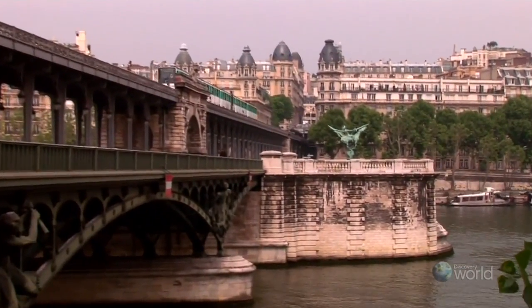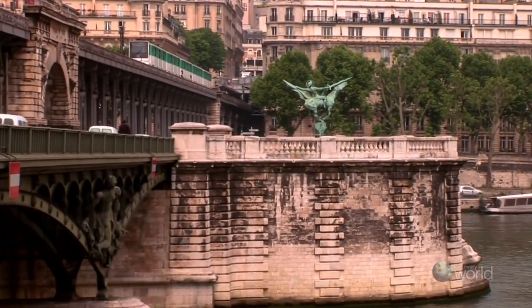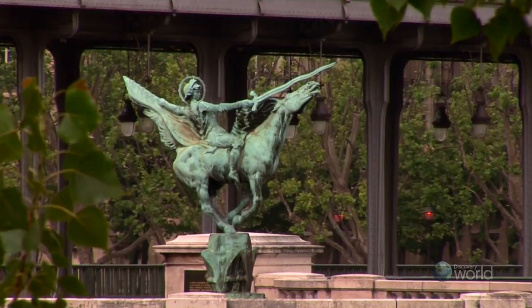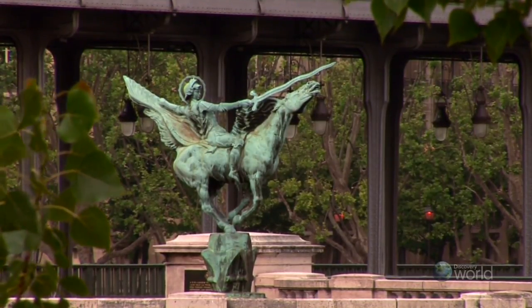On the eastern tip, you'll find the gorgeous work of sculpture entitled La France Renaissante, or France Reborn. The bronze statue of a figure on horseback is the work of Holger Wiederkensch and was gifted to Paris by the Danish in 1930.